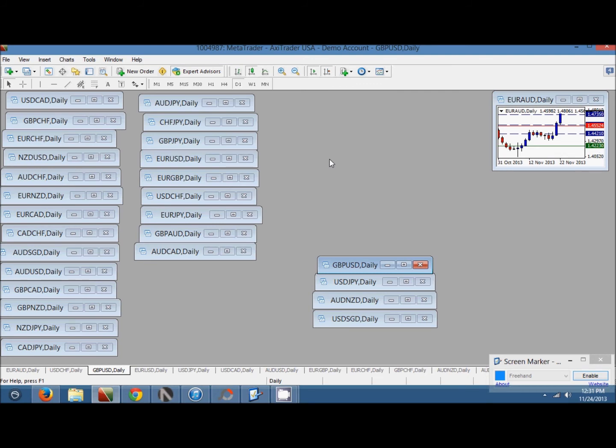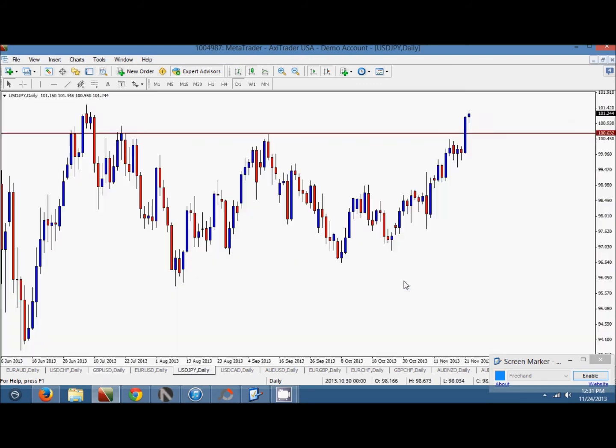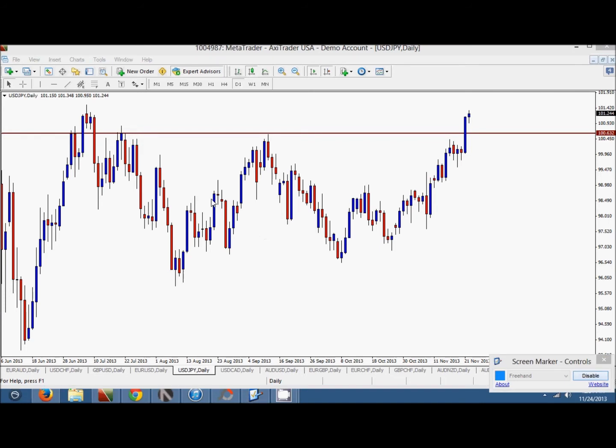The next pair we're going to be looking at is the US dollar yen. Now, on all the yen pairs, there's a lot of bullish momentum at the moment. So we're going to be trying to take advantage of that. So we're going to be trying to get in on a pullback. So on this pullback, we're going to be looking to enter right on this support zone right here. So we're looking for a pullback to this support zone. Then we're looking for a bullish price action trade setup to form, rejecting this support zone, and then we're going to look to go long.